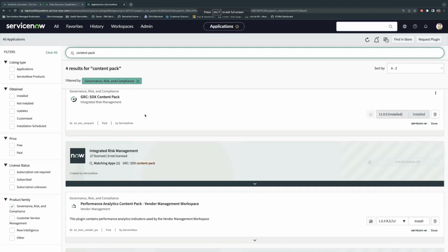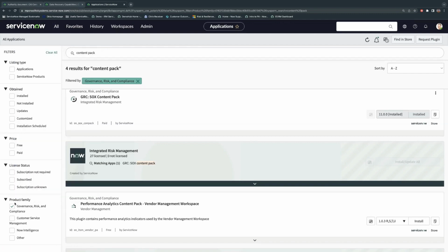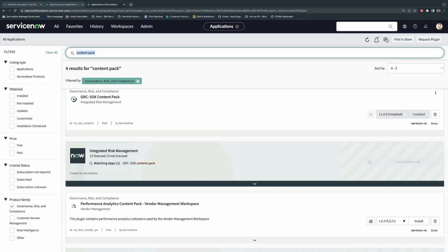All right. So today we're going to spend a few minutes taking you through some of the concepts that we were talking about. I want to start by introducing those who are unacquainted to the ServiceNow App Store. You can get to the App Store in your development environment by looking for applications, all available applications under systems. From there, I've already selected what I'm interested in. I went to the product family, governance, risk, and compliance, searched for content pack, and you'll see we've got the GRC starter pack.